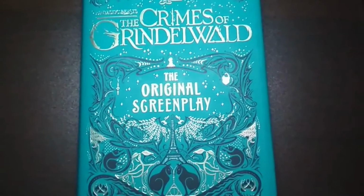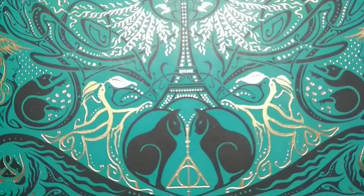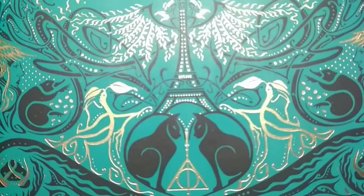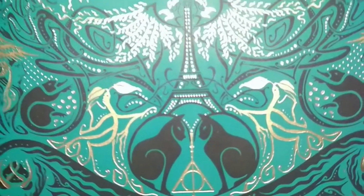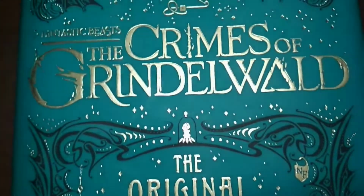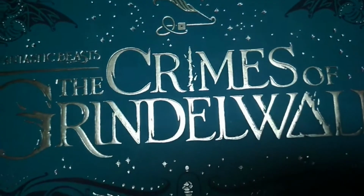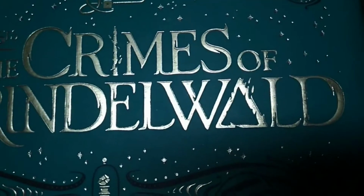I got this book as a birthday present from my friend. If you look closely at the cover, you'll see the symbol of the Deathly Hallows. And if you look even closer at the title, The Crimes of Grindelwald, you'll notice that the I looks like the Elder Wand, and the A looks like the Invisibility Cloak.